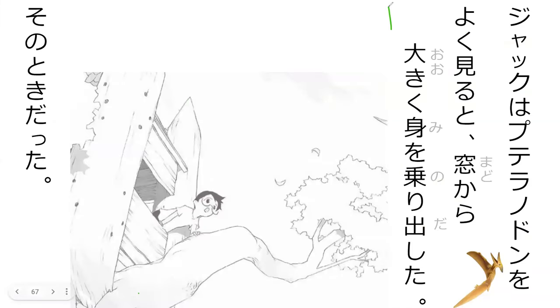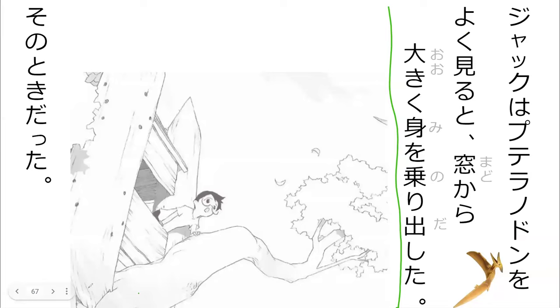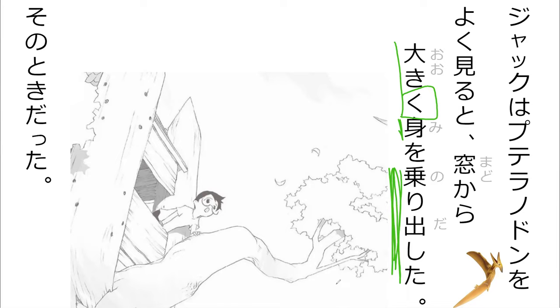Okay, let's read the sentence. Zaku wa 他のロドンをよく見ると窓からウキをウクミを乗り出した。 So there's probably quite a few words you don't know here. Let's start with 大きく. Is 大きく describing me or 乗り出す? It is describing the 乗り出した. Yep, 乗り出した. That's what it's describing.